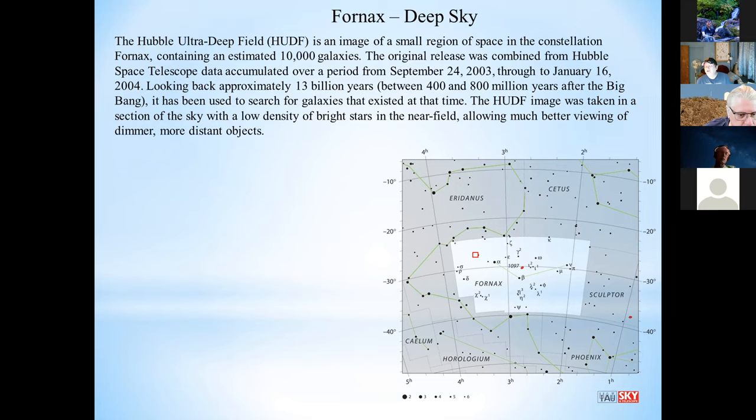Yeah, if you look at the chart, you can see the little red square. That's where the Hubble deep field was taken. The ultra deep field. And there's no stars in that area. So they picked an area that was pretty much empty. And that's the picture they got of the Hubble Ultra Deep Field.